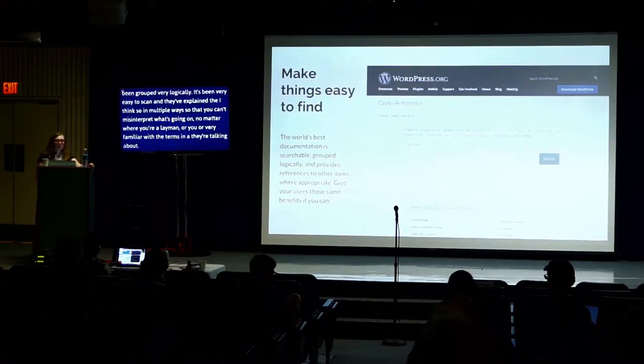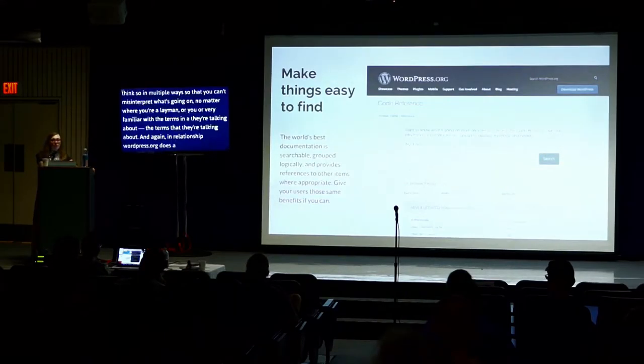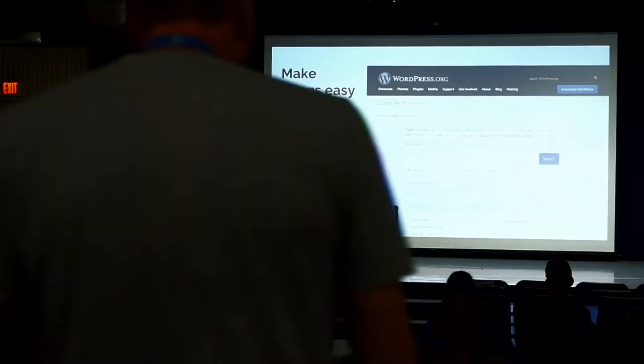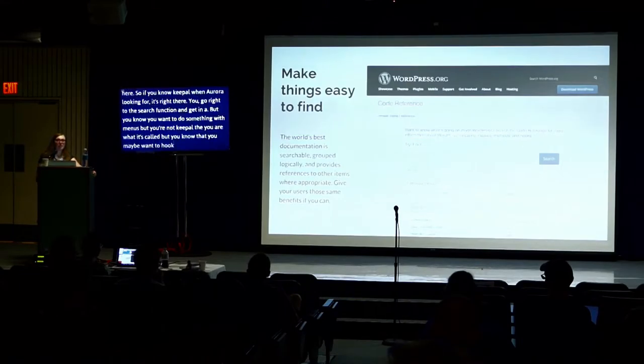And again, WordPress.org does a great job with this. You'll see they have a nice search function here. So if you know exactly what you're looking for, it's there. You can go right to the search function and get that. But let's say that you know you want to do something with menus, but you're not exactly sure what it's called. But you do know that maybe you want a hook there. You can filter by hooks, and that's an easy way to get to that information. So as you build your documentation, consider these things and consider how people are finding the information in the documentation to work with.